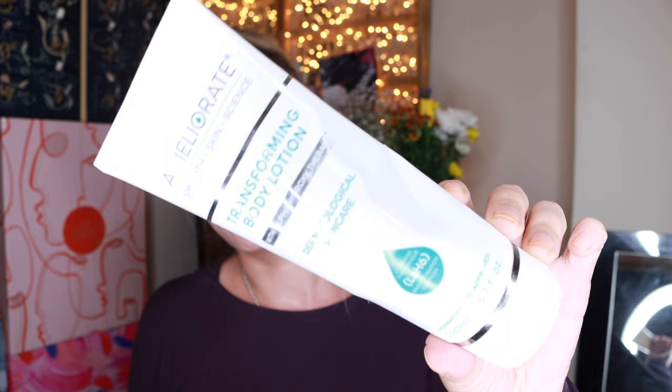Now, moving on to body moisturizers. So I have only two body moisturizers, actually, which is quite strange, to be fair. I do try to moisturize a little bit more. The first one is from Ameliorate, and this is Transforming Body Lotion. It's really good. I have another one of these in my bathroom right now. It's just good for exfoliating. And the other one is a tiny Nuxe multi-purpose dry oil for face, body and hair.